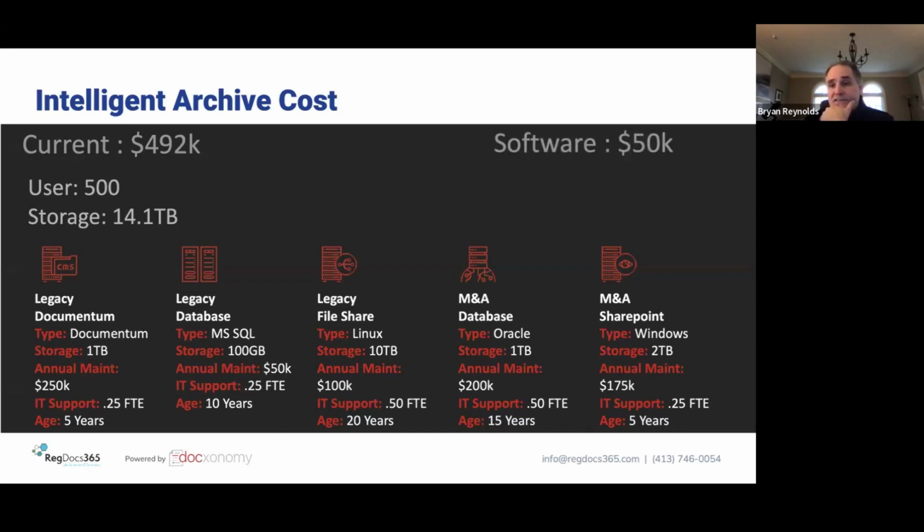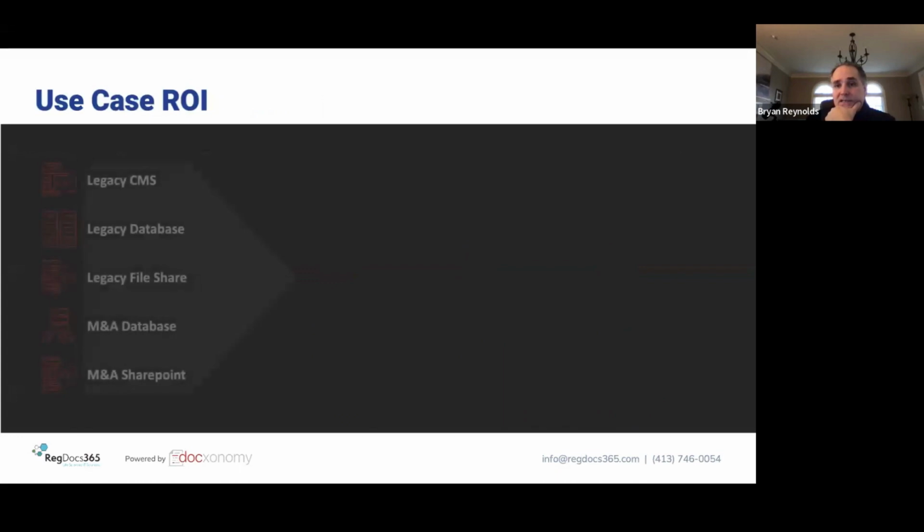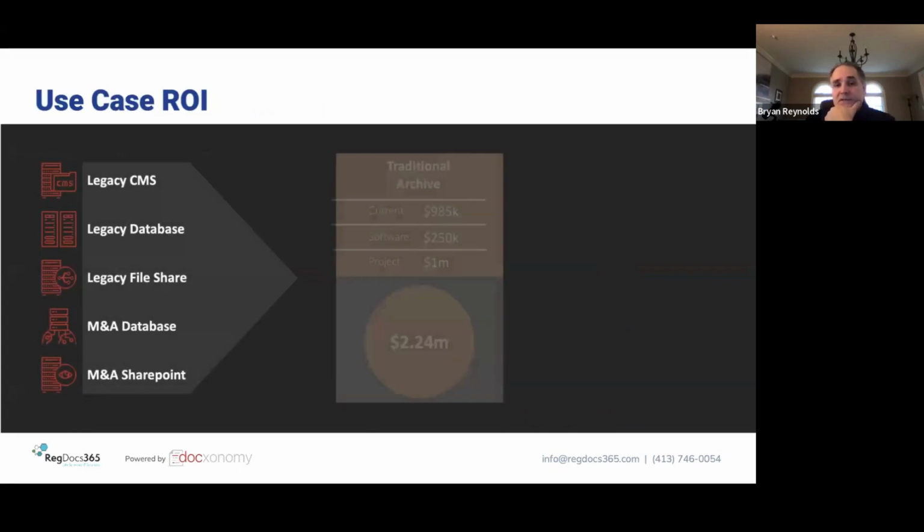But our software costs significantly less, right? We're only $50K for this particular footprint. So when you look at the total cost to go with our solution, it was only $542K, not including project or consulting costs. But that's significantly cheaper than the other option.